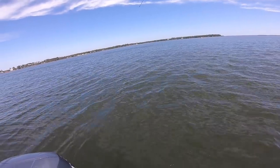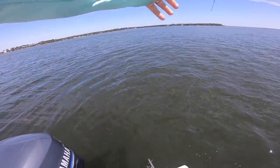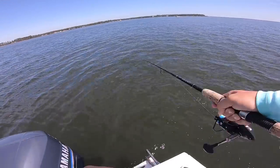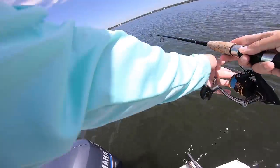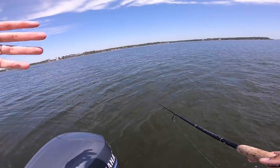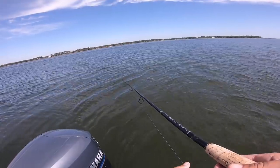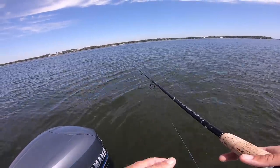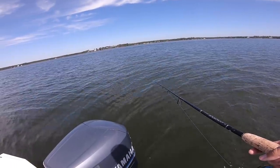There we go. Finally hooked up. Dang, what do we got? Let's see what it is. Oh, that might have been a trout. What? I don't even know what to do at this point. I've used circles on the circle hooks. I've used J hooks. I've gone up a little bit in hook size because I had a smaller hook on. Just a weird day. Why am I not hooking these fish?